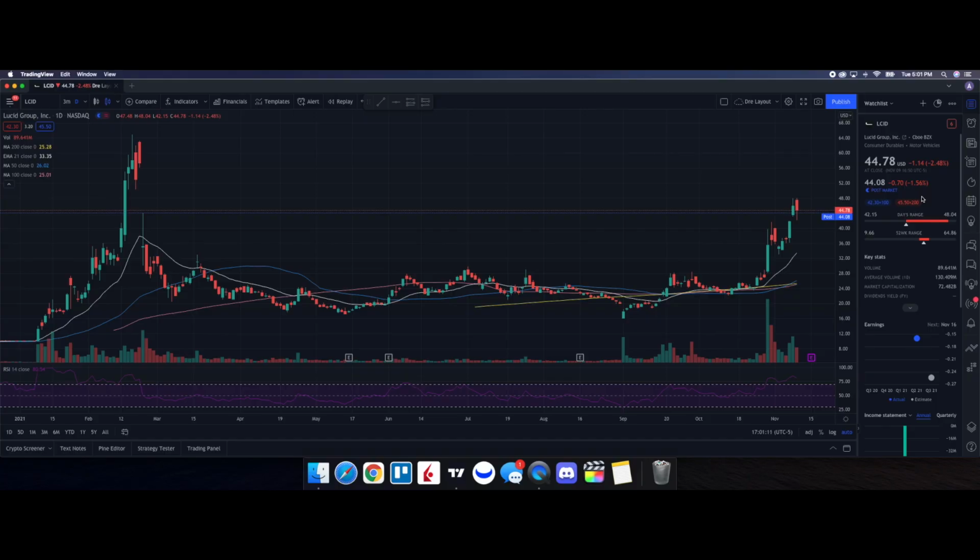So we're going to do a technical analysis for Lucid. Let's see how it performed on the day. It ended up closing at $44.78, down 2.48%. On the low, it tested $42.15, and on the high, it tested $48.04. Looking at the volume stats, we traded 89.641 million shares, and the average volume over 10 trading days is 130.409 million shares. So we did have some below average volume, and it's part of the reason we saw some pressure on the stock.